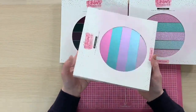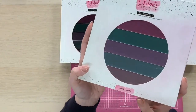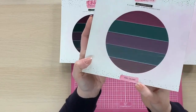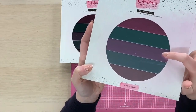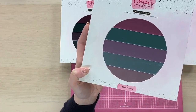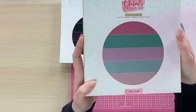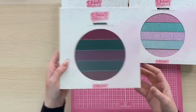So we've got the beautiful matte mirror card pads. You can see it's got a satin kind of effect as well, which is really pretty. The colour theme is you've got a bright pink, a teal colour, a lavender, a paler teal and a paler pink as well. So you can see how beautiful that then is. That's your matte mirror card, and these are the dual colours.